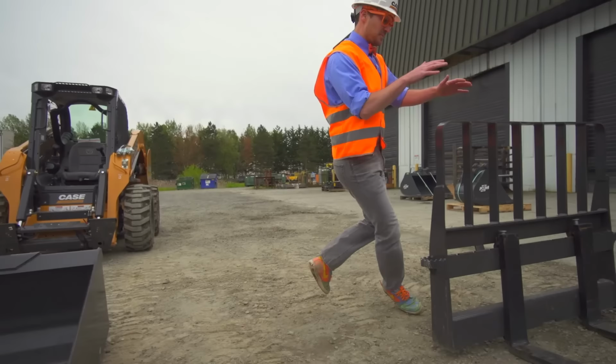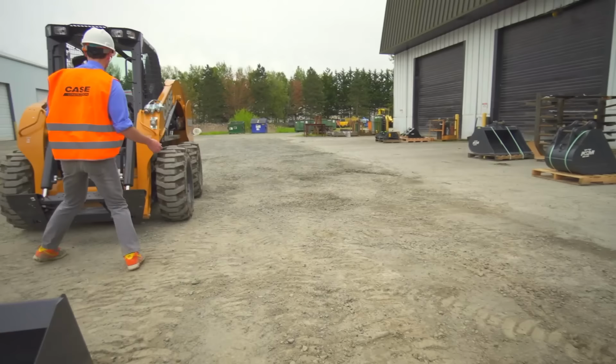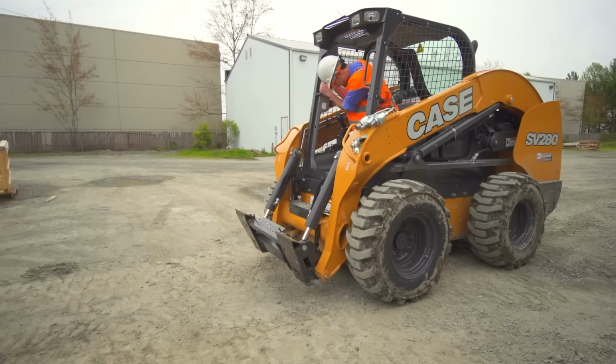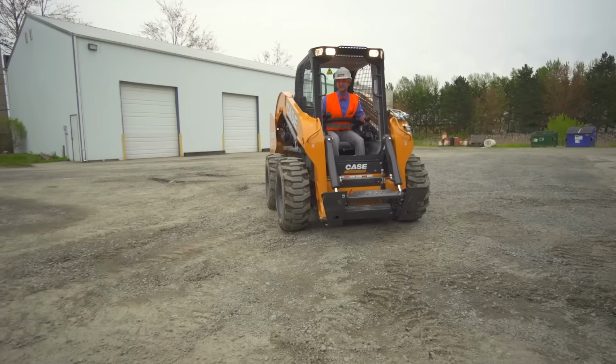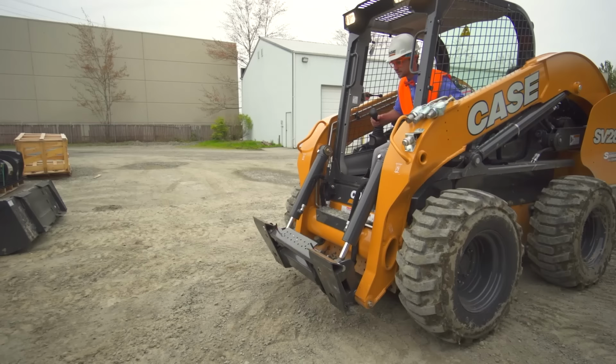Okay, come back here. I'm gonna hop back in, and then we'll go grab the pallet forks. Watch. Get nice and straight. Okay, there they are. Oh, line it up, perfect.